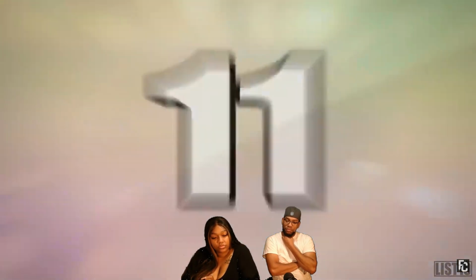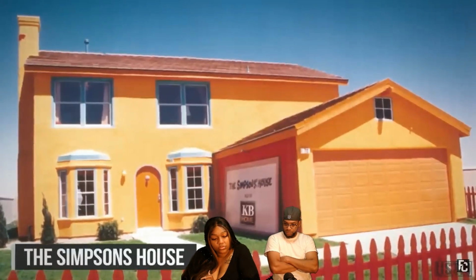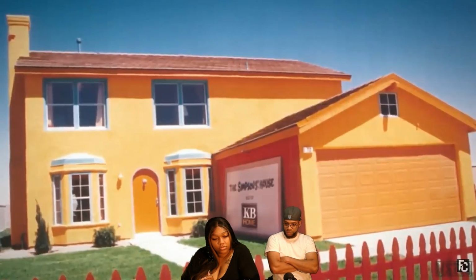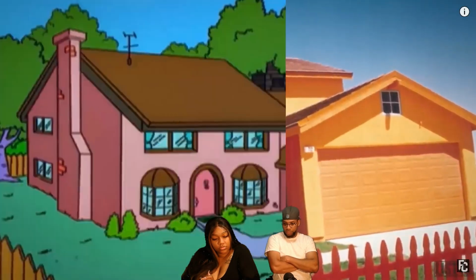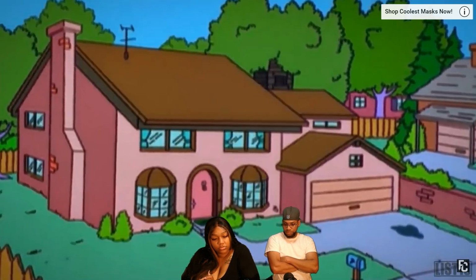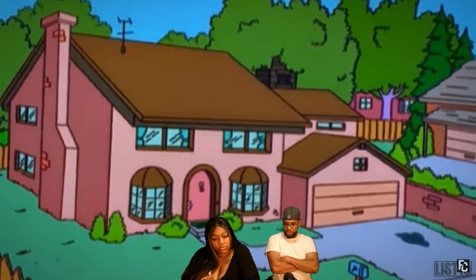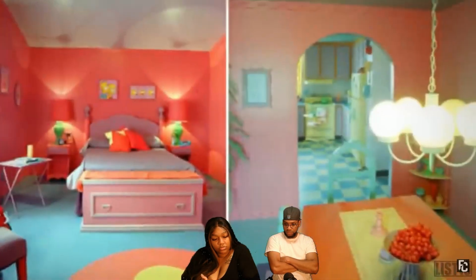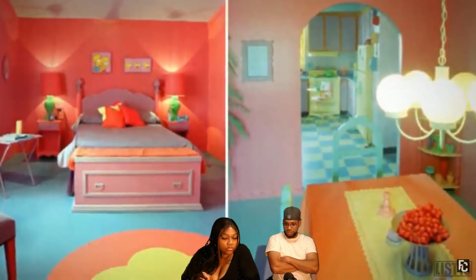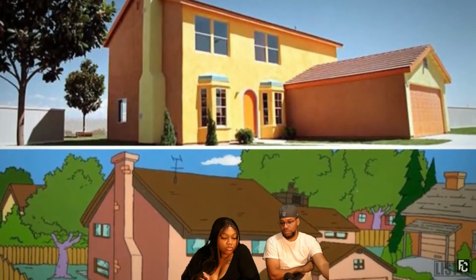Number 11. The Simpsons House. 742 Evergreen Terrace is where you can find the home of Marge, Homer, Bart, Lisa, and Maggie Simpson. In a project called the Simpsons House Giveaway, companies like Fox, Pepsi, and Kaufman and Broad Home Construction teamed up to actually make a 2,200 square foot replica of the home in Henderson, Nevada in 1997. To make sure their real-life design was as close to the animated version as possible, architects Manny Gonzalez and Mike Woodley watched over 100 episodes of The Simpsons.